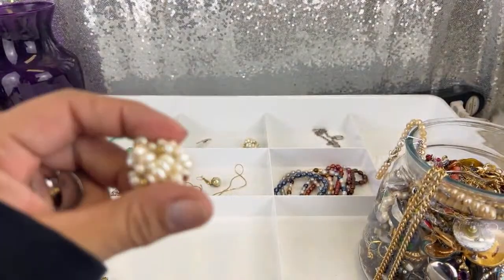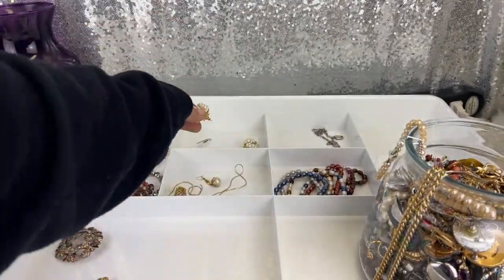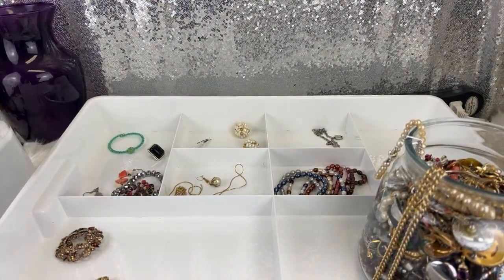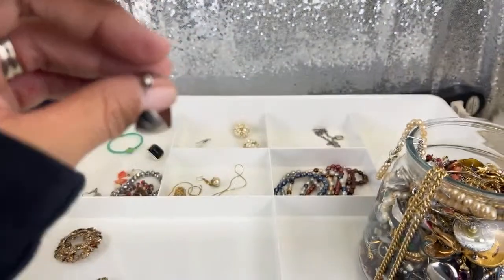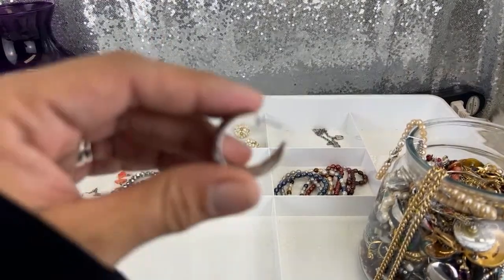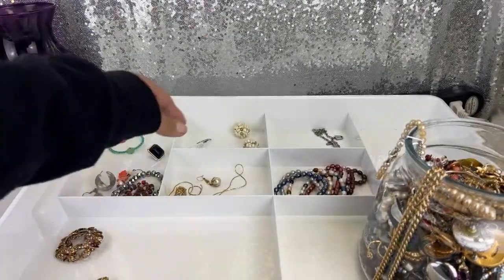I love charm bracelets, so I've been collecting as many charms as possible that I actually like or have any relevance to my life, and I'm gonna put those on a charm bracelet or two and then sell the rest of them. This is just a plain hoop. Nothing fancy.